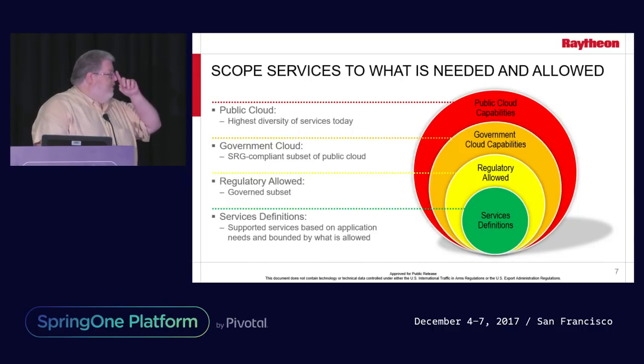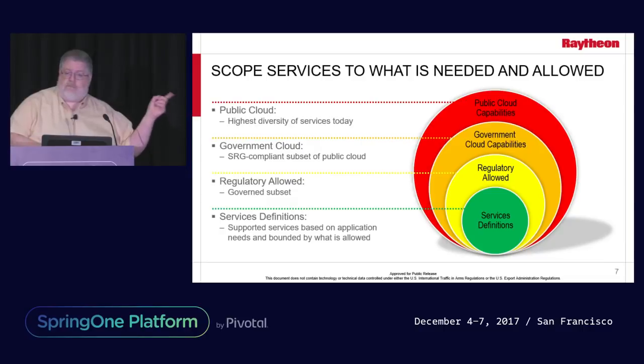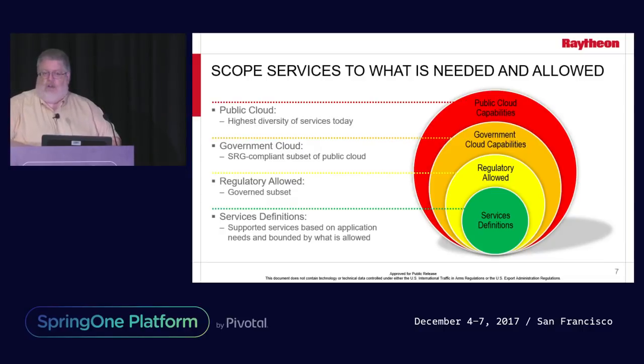This is also very helpful on the opposite side. From a service provider's perspective, I'm sorry, developers, we're not going to give you the internet. We're not going to give you the entirety of Amazon or Microsoft. We're going to give you a limited set of services that are well-defined and are things that we can handle, manage, and provide safely.